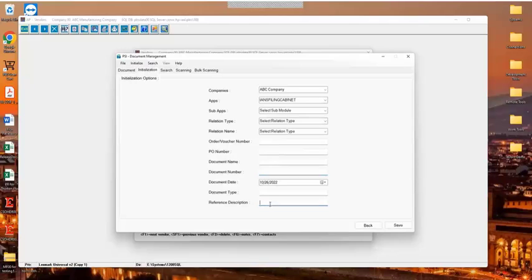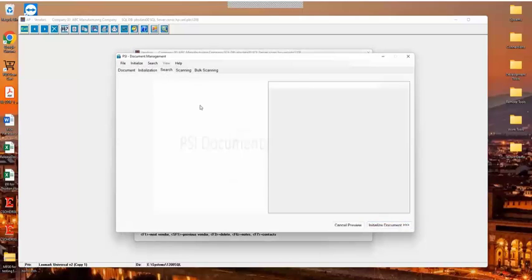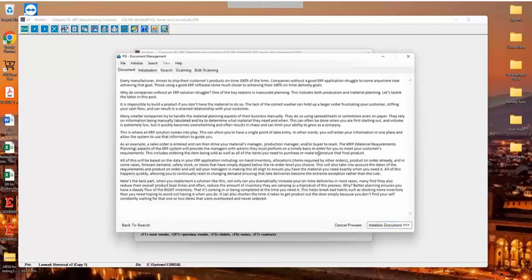I'm not even going to give it a document number. I'm just going to give it a description. We're going to call this in demo 1026. There you go. Maybe we'll give it instructions. And we'll click Save. So now if we go into search and say in demo, we do a little search, there's our document.